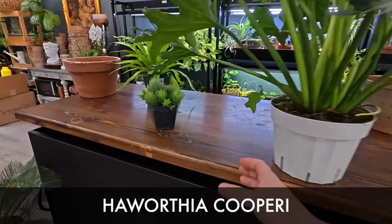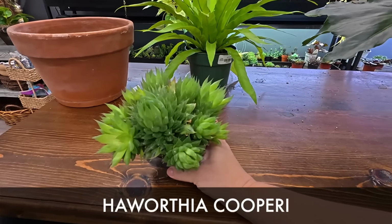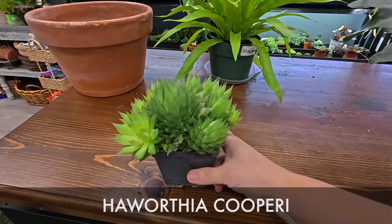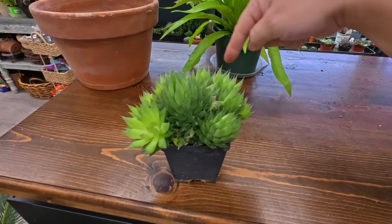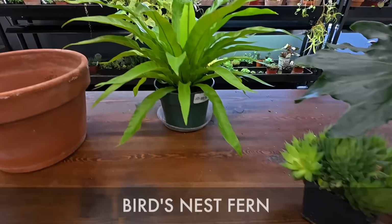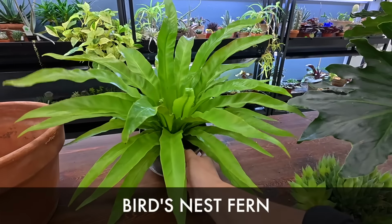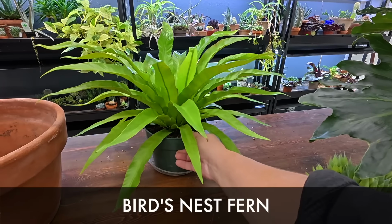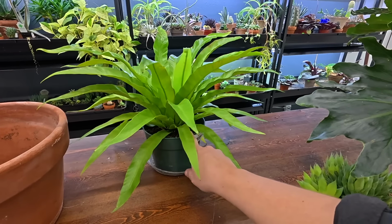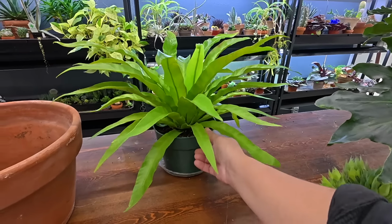And then we've got a Cooper's Haworthia or Haworthia cooperi, which you can see is the one that needs to be divided like a long time ago. We've got the mama plant here surrounded by a bunch of babies, so we'll get that all taken care of. We've got a bird's nest fern, which is probably the most bulletproof fern variety I've ever taken care of. We picked this up on a recent plant shopping trip, maybe a couple of weeks ago. I just haven't got around to repotting it.